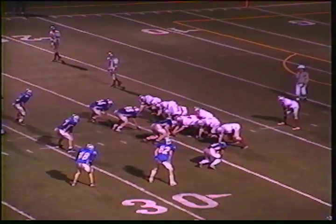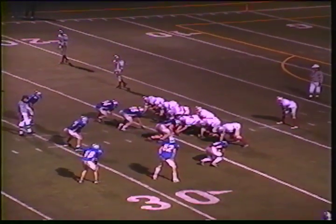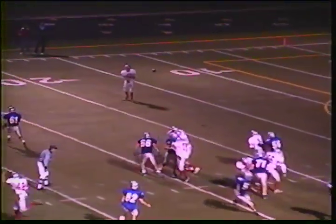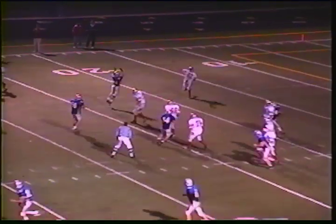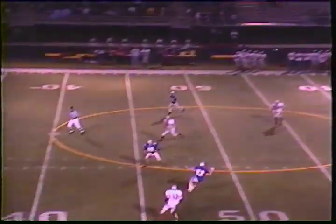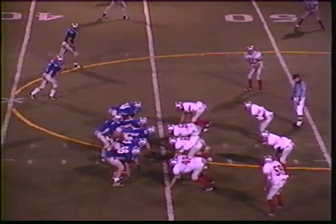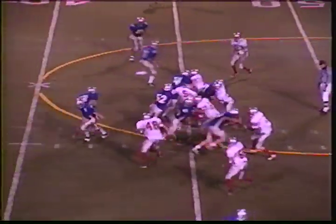So here we go, 3rd down and 9 from the St. Joe 25. You have to think they'll look over the middle. Sanchez, and it may be a halfback option. It's going to be thrown by Reinick. And it's going to be picked off by Nick Lucius. At the 44-yard line, just reading it perfect out of the air. And it's at the 45-yard line on the Calvert side of the field.